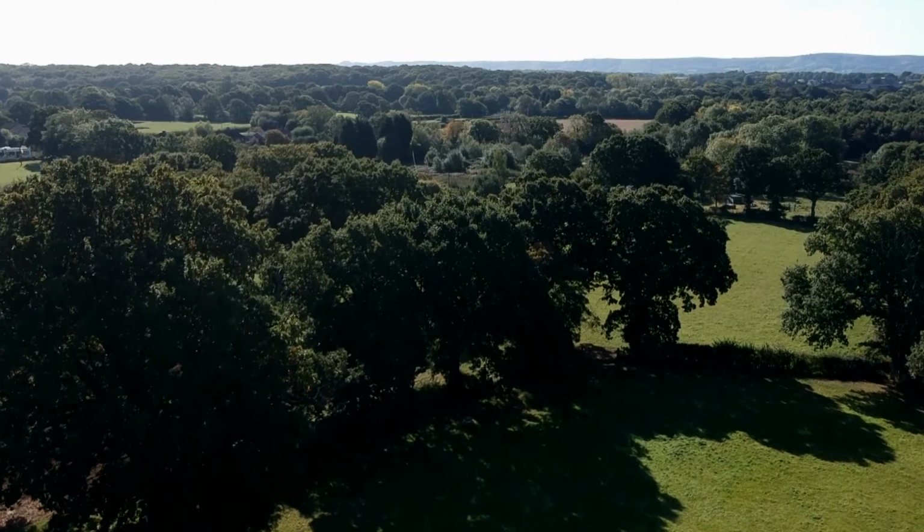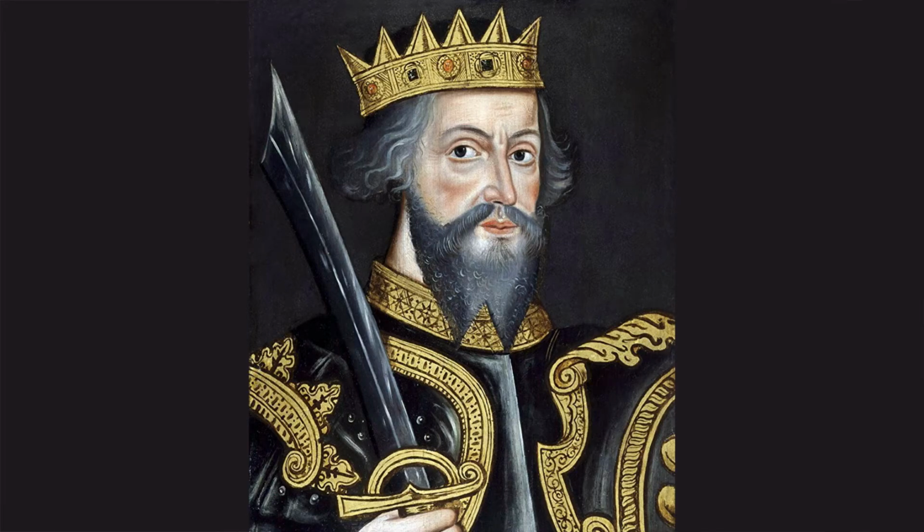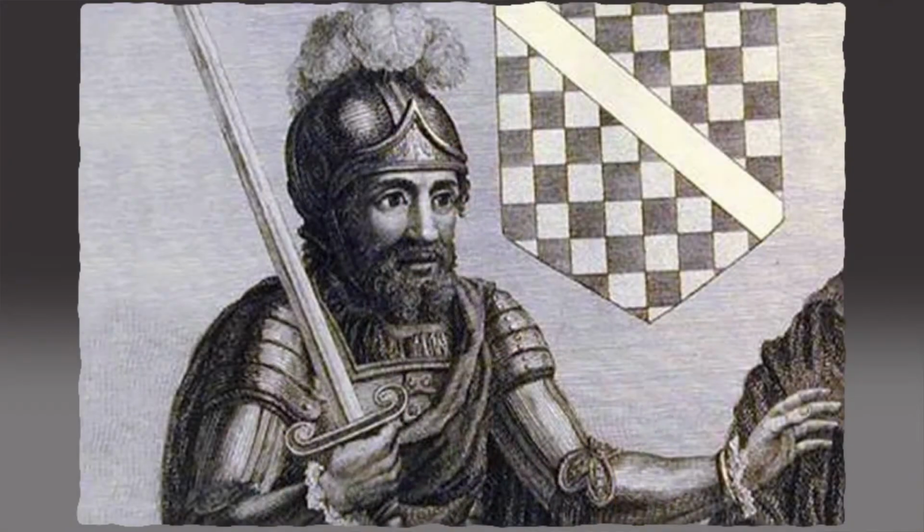It is known that local lords built 95% of early churches, often as status symbols and usually on their own land near their homes. The first stone church was probably built just before the Norman conquest. Then, when William the Conqueror arrived, he parcelled out all the land to his own men, and our part of Sussex was given to William de Warenne.